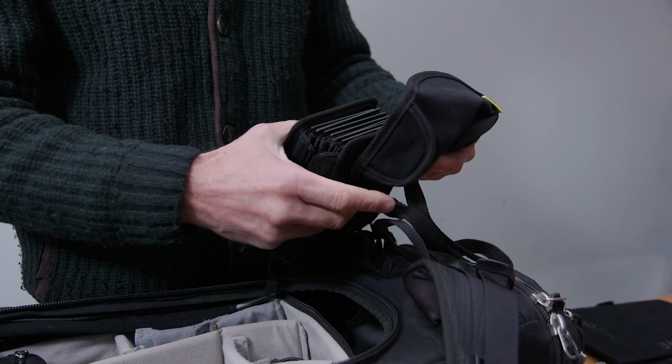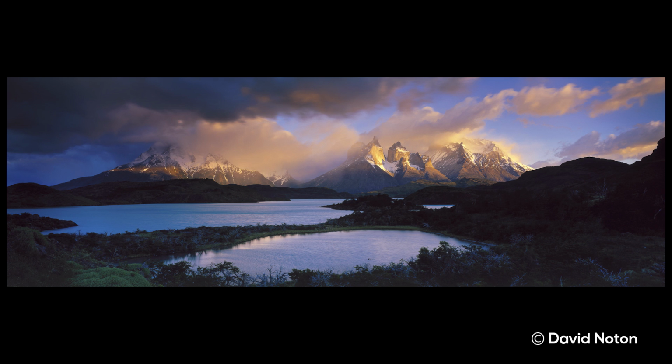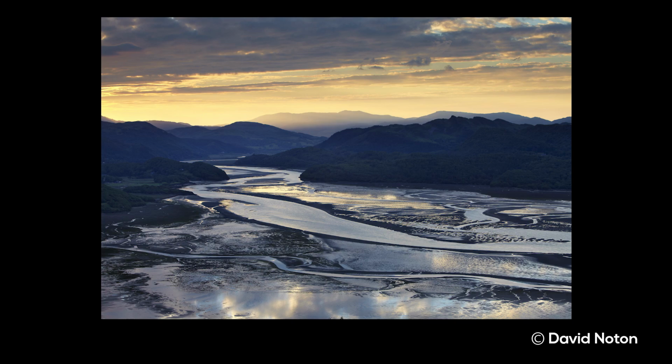Yeah, I find, I'm sure you're the same, I'm still using them, but in a very different way, really. I'm trying to use the grad as a contrast control device to hold on typically to the detail in the sky. And then I can subsequently fine-tune just that relationship between the sky and the landscape in post-production. But I need to use the grad to make sure I'm recording that precious highlight and shadow information.